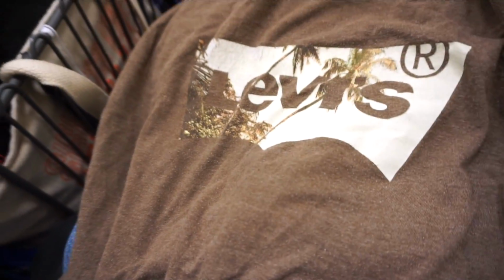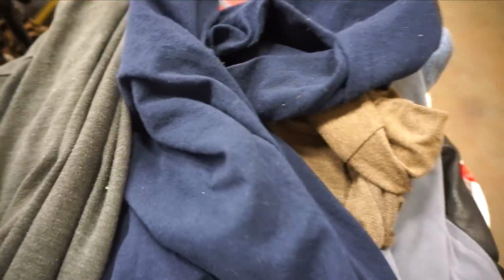And then this Heavenly little long sleeve, I'm upset. I do not want to put this back. I think this is so cute, but it has a bunch of, as you can see, tears all throughout the shirt. And then the last thing that I'm gonna put back is just this USA little tee, and I believe this is Polo by Ralph Lauren.